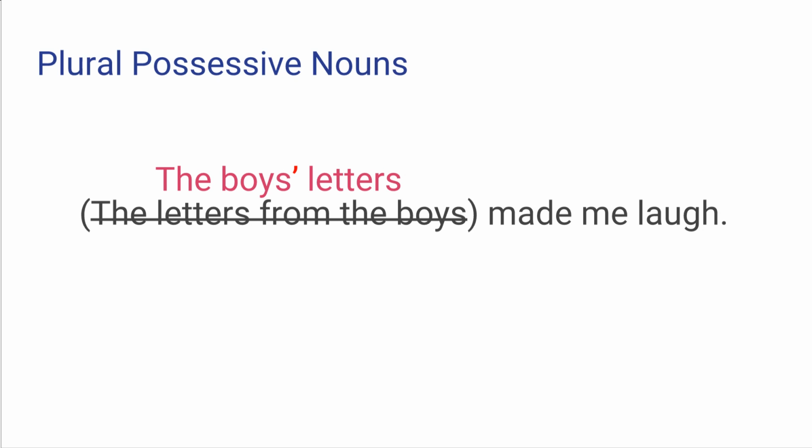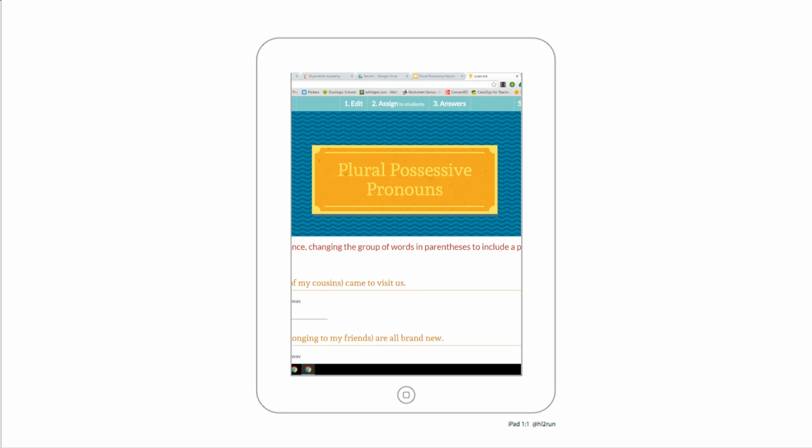Okay, now you've watched me do a few of these. I'd like you to work at your own pace on an electronic worksheet that is also attached in Google Classroom. Plural possessive nouns, and you can complete it right there on your iPad.